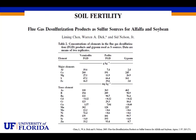This is a publication from 2005 looking at FGD gypsum as sulfur sources for alfalfa and soybean. And there's two different types of FGD gypsum available. One is vermiculite and one is perlite. And the difference between those is the perlite and the vermiculite serve as carriers for the calcium hydroxide that's used as a sulfur scrubbing source. So it's basically a carrier that allows the sulfur to be scrubbed from the stacks. And so they've looked at both of these sources, both vermiculite and perlite FGD.